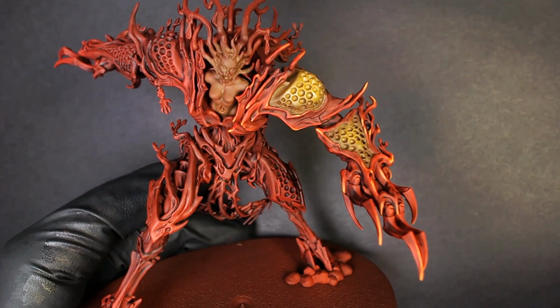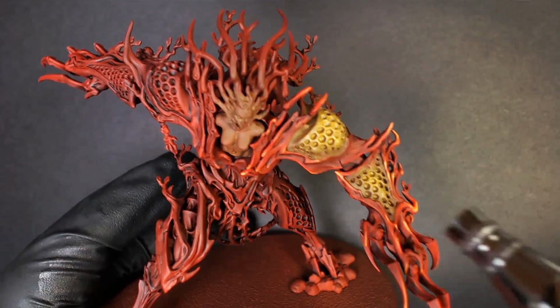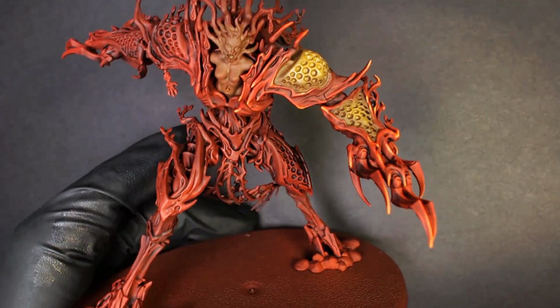Totally transition. Something that would take you a billion minutes to try to do with a paintbrush, and you might not even make it this smooth. Some people can, but I can't. That's why I like the airbrush.